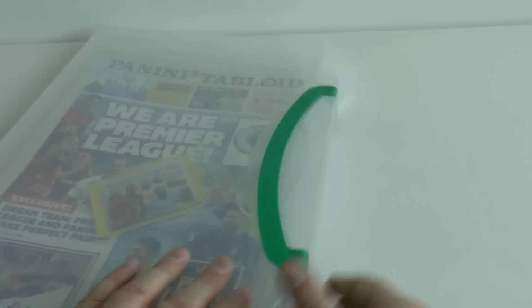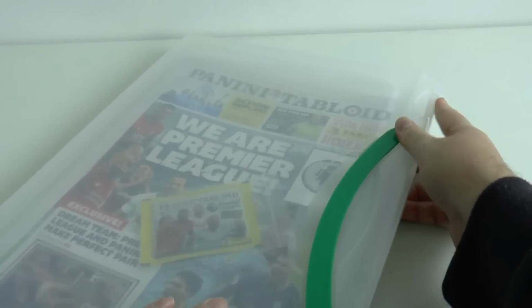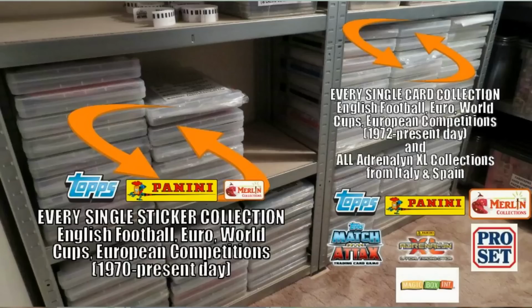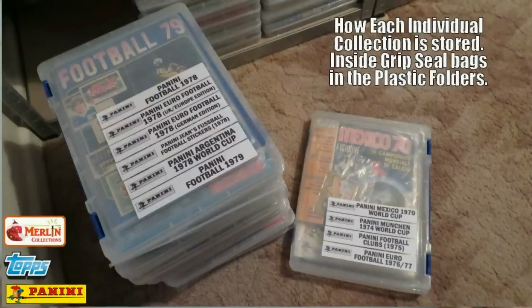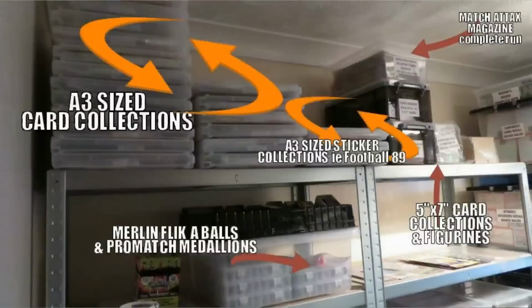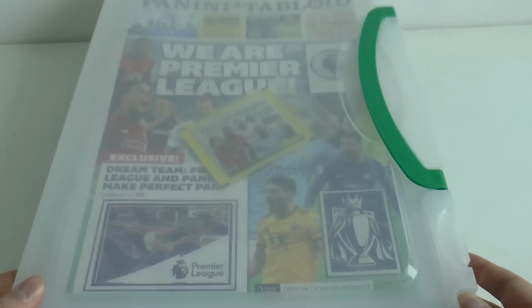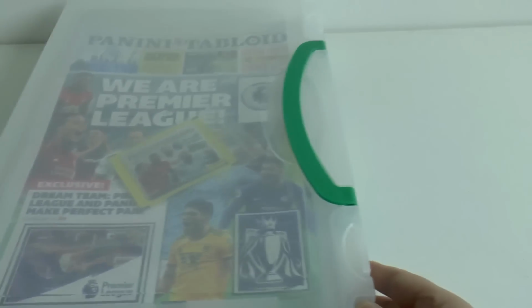Close the thing, and of course it will be stored in our collection room along with virtually every other single sticker album from 1970 to today's date, 2019. Of course, you can see on our Facebook page our collection room. We've taken some pictures of those. There will be a video soon on that, but just check out those pictures there, as you see, of a collection room. This collection will add to that.